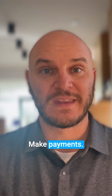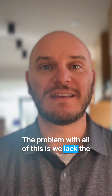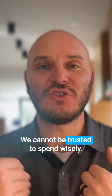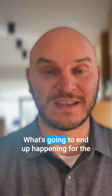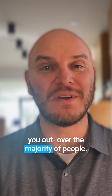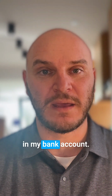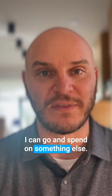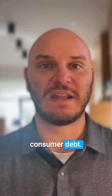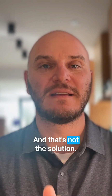Make payments. The problem with all of this is we lack the discipline in general. We cannot be trusted to spend wisely. What's going to end up happening for the majority of cases, I'm not singling you out, but for the majority of people, we're going to look at it and say, oh my gosh, I still have so much more money in a bank account. I can go and spend on something else. So all we do is take on more consumer debt, more spending. And that's not the solution.